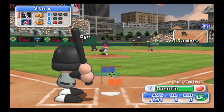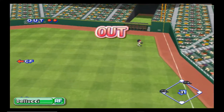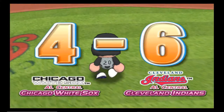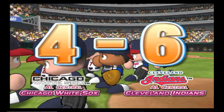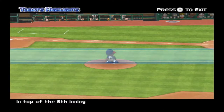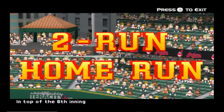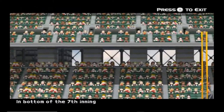So now there's two on for Carlos Quentin. Tying run at first. That could be a single. DeLucci makes a catch. Oh no, Dye's hung out to dry. And they tag him out. It's a game-ending double play. How could that happen? That is not how I expected that game to end. But nevertheless, the White Sox lose for the first time this season. Oh, that's an unfortunate end to an excellent game. They had the tying run on, but they just couldn't get the job done. So the White Sox, 2-1, they win the series still in Cleveland.